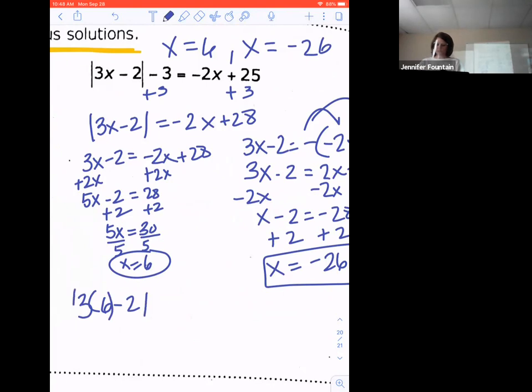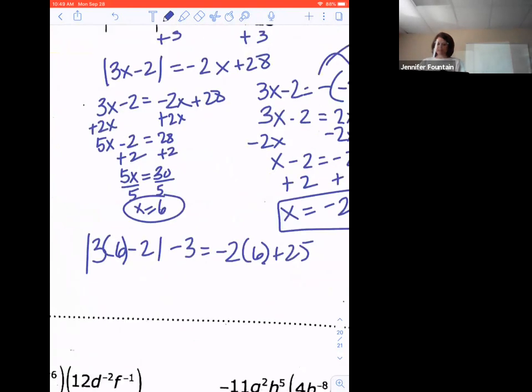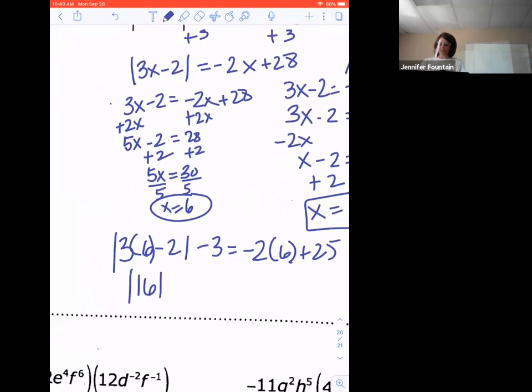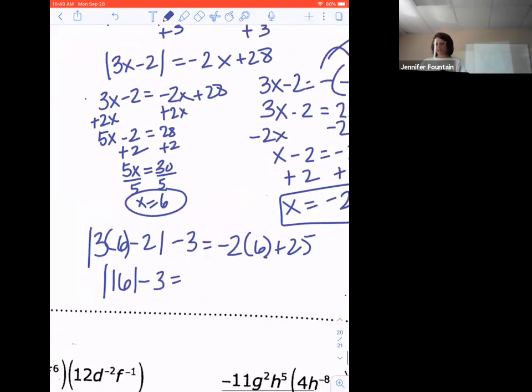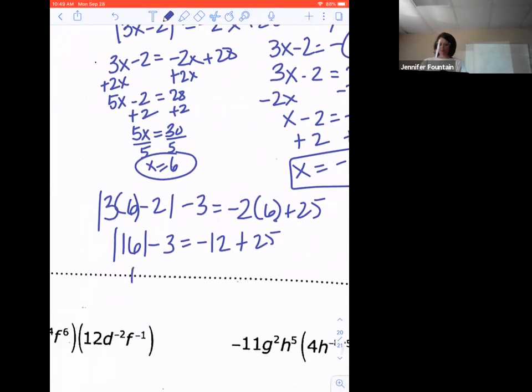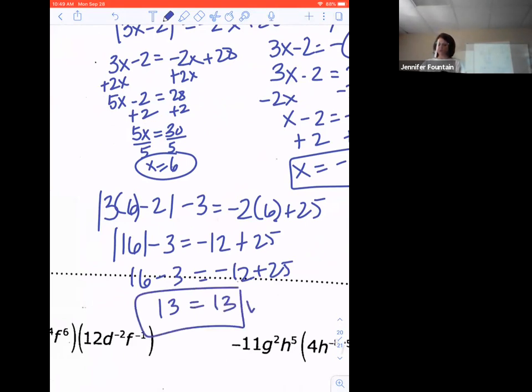This is our absolute value. |3(6) - 2| - 3 = -2(6) + 25. 3 times 6 is 18, 18 minus 2 is 16. So we have the absolute value of 16, minus 3, equals negative 2 times 6, which is negative 12, plus 25. So I have 16 minus 3 equals negative 12 plus 25. 16 minus 3 is 13. Negative 12 plus 25 is 13. 13 equals 13. So 6 is a correct solution.